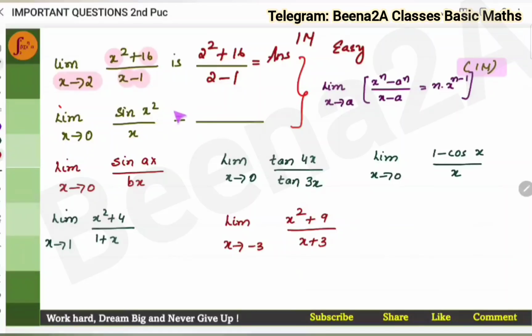And here, sin x square by x. So you'll have to apply the limits theorem. Sin x by x is equal to 1. Sin theta by theta is equal to 1. Right? So you can use that theorem and solve this. Here also use the same theorem. Sin ax by bx. Right? Tan 4x by 3x.